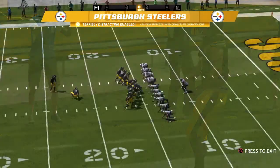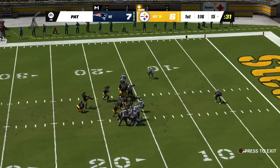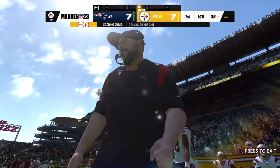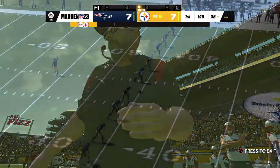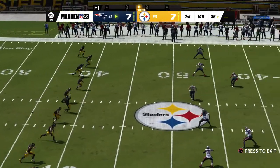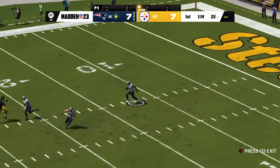DJ Moore, a 5-yard touchdown. And the Steelers are able to match the opening drive touchdown against them with one of their own. Extra point put through by Boswell. And we are tied at 7. So that winds up a 7-play drive all told. Each team's had it. Each team has scored. 7-7 here as the kick's away.